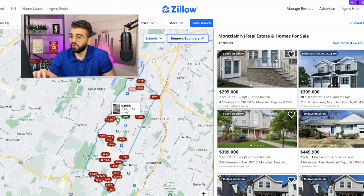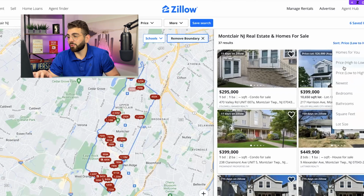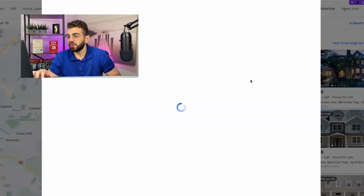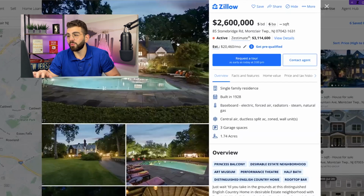So let's filter it from highest to lowest, just so we can get an idea of the maximum price for a home right now in Montclair, New Jersey that you could potentially get. And that's 2.6 million. And don't get me wrong, there are going to be much more expensive homes in Montclair, probably anywhere from $4 to $6 million, that are currently not up for sale. But right now, the highest priced active listing in Montclair is 2.6 million, and then it goes from 2.5 and drops after that. And let's take a look at what this $2.6 million home looks like, because who doesn't want to know what this beautiful home looks like, right?